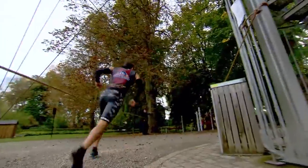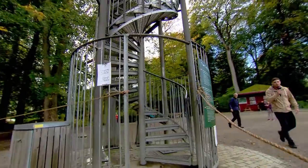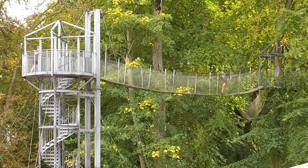And right now, you can see there are two clear people ahead. However, we have two more fast approaching. This is a nail biter, ladies and gentlemen.